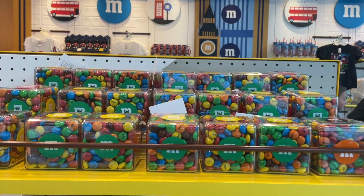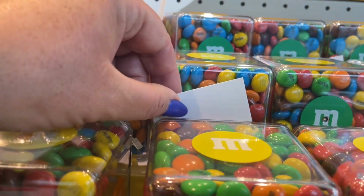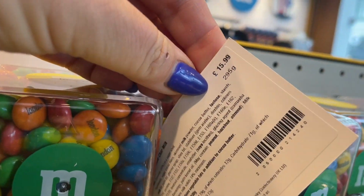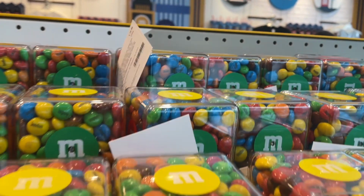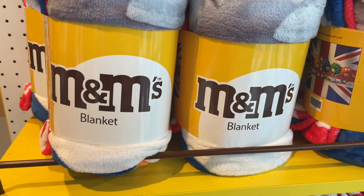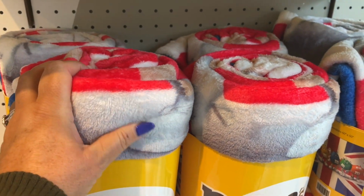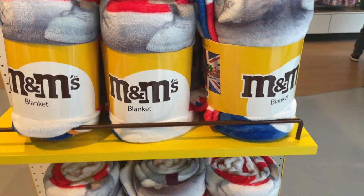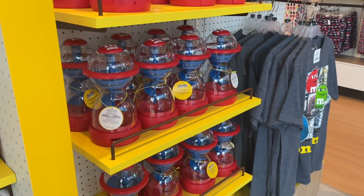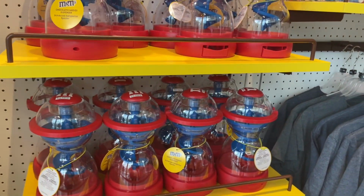Let's take a look at what they have. So first up we have cubes of M&Ms, and just trying to find the price. So these are £15. And some very soft plush blankets here. And here we have some amazing dispensers.